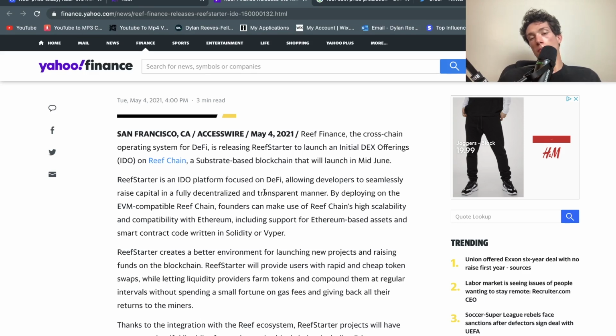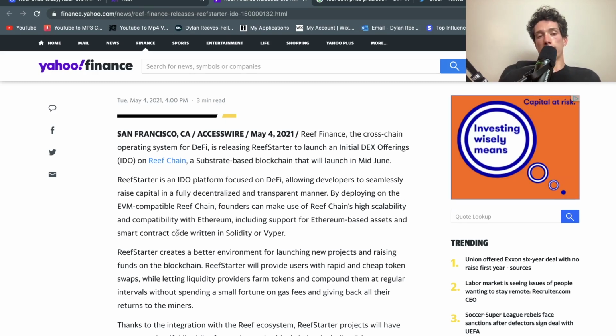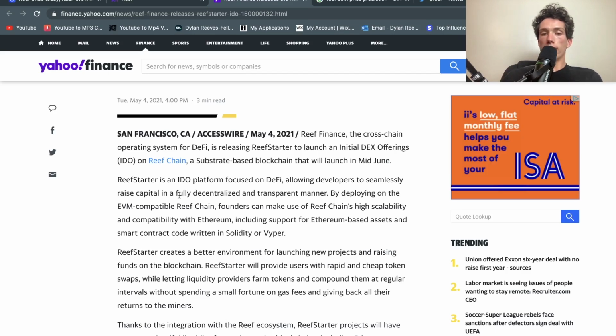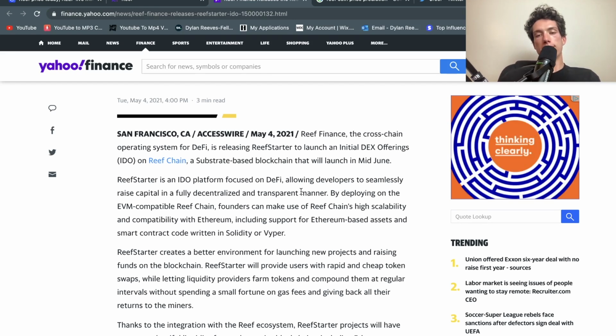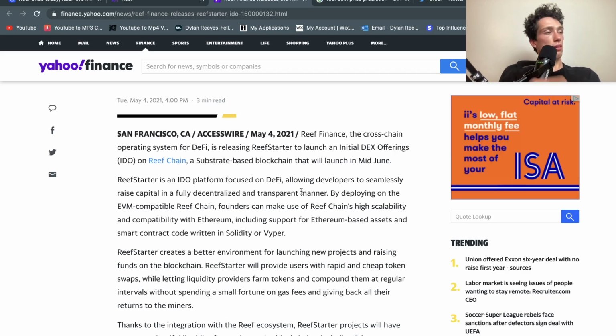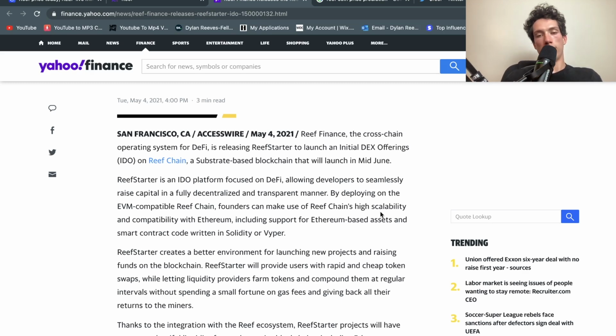So if you wanted to start your own business, you often go through an initial capital offering, or stocks and shares, the traditional way to raise money by offering shares out. And obviously this process, because it's centralized, can often be a bit of a nightmare. However, this is a prospect that I'm really excited about personally, because I think it's got great scope. Raise capital in a fully decentralized and transparent manner. I think that is going to be the way forward for a lot of things in finance, cutting out the middleman. If you wanted to start your own business, do it on REEF chain, raise capital person to person, no middleman, makes everything a lot simpler.